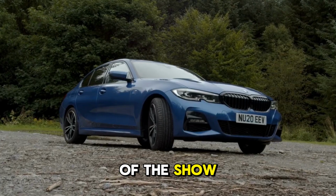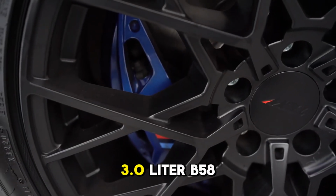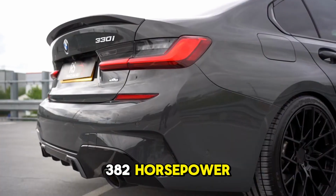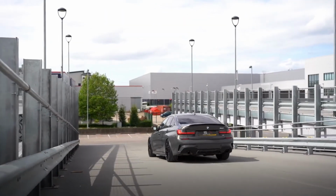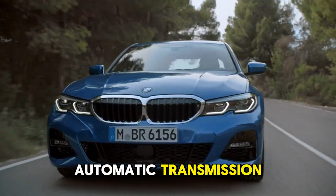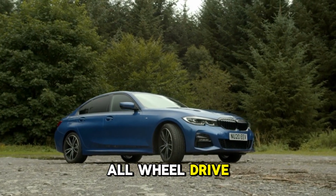But the star of the show is the M340i, running the legendary 3.0-liter B58 inline-6 with 382 horsepower. This engine has quickly earned a reputation as one of BMW's best modern power plants. Every G20 comes with the smooth 8-speed ZF automatic transmission, with a choice of rear-wheel drive or X-Drive all-wheel drive.